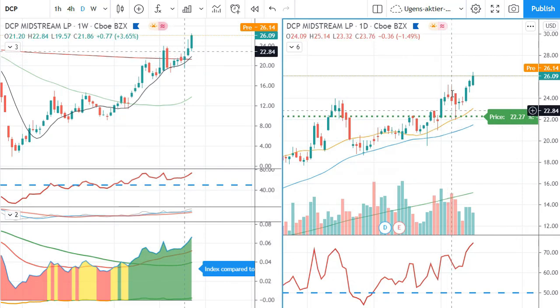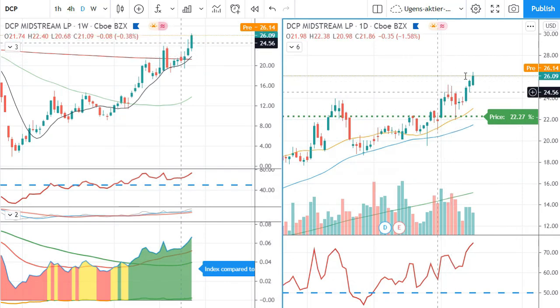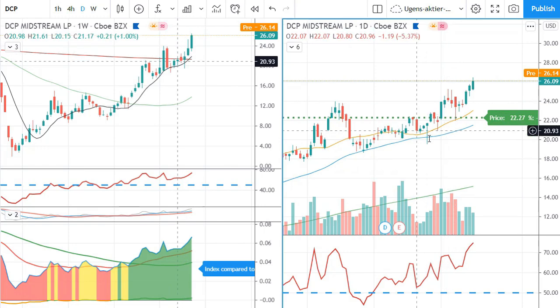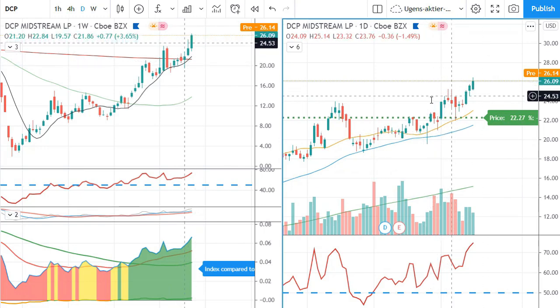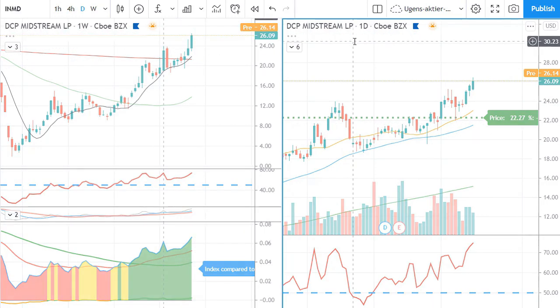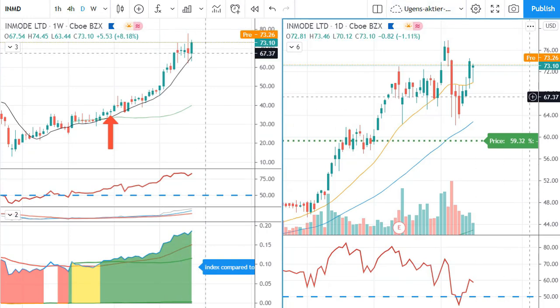I bought it here, so we are up a couple of percentage points on this, but as you can see, the trend is very nice, bouncing off the 20 and so on. This is one of the trades that if I hadn't taken it already, I wouldn't mind having it in my portfolio by now. So DCP Midstream, absolutely also some interesting stuff.